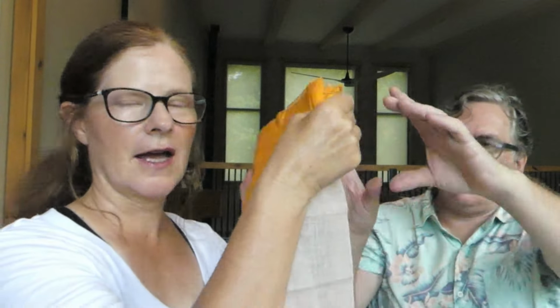This could be used for a head wound, right? Like you could secure that. There's enough ties that you could secure it around. Yeah. And the great thing about this is you can actually just put another one of these on top if this starts to bleed through.